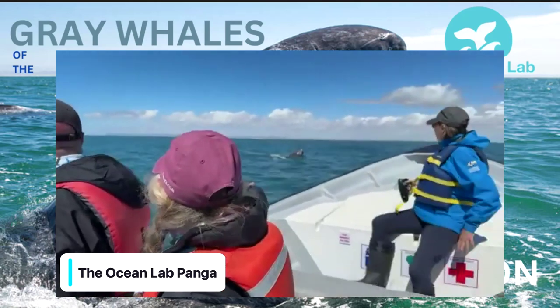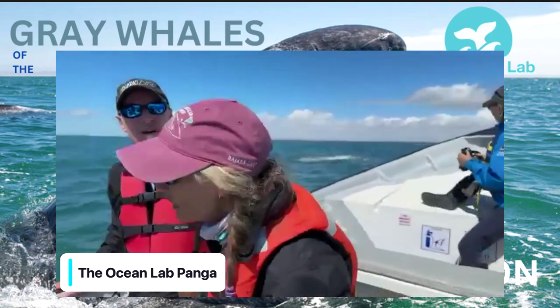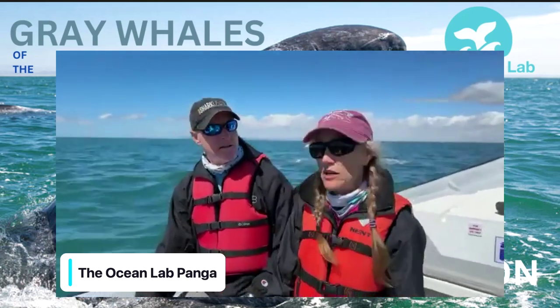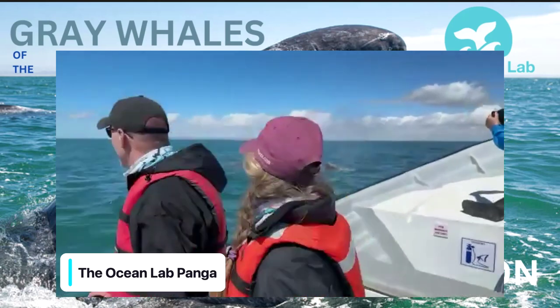Whoa! Look at that spy hop. That was close. So they have a lot of energy that they use up when they're migrating because it's such a long migration.